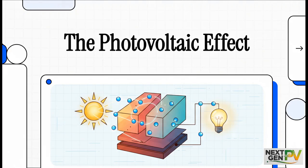You see them everywhere, right? On rooftops, in fields. But how do solar panels actually work? Today, we're going to break down the amazing physics that turns pure sunlight directly into electricity. It's called the photovoltaic effect.